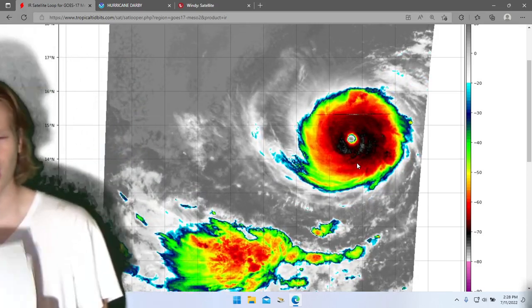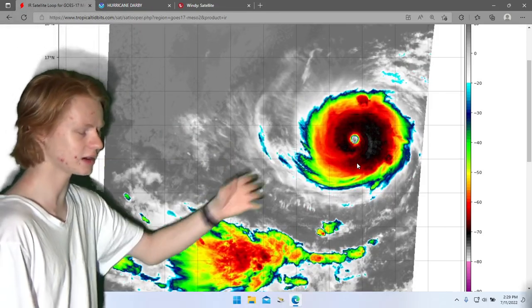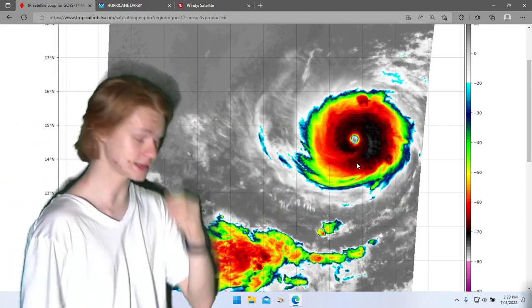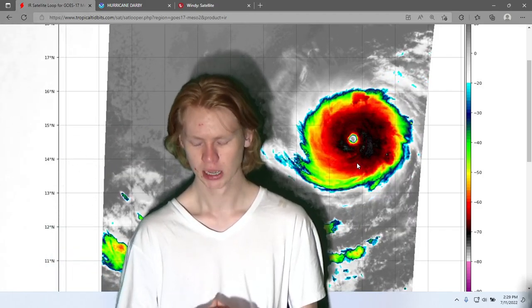So this is what we got here. As you can see, not really a whole lot that we're looking at in terms of land impacts. Now, yes, the storm is pretty intense, 120 miles per hour, but it's not really expected to make any direct impact to anywhere.